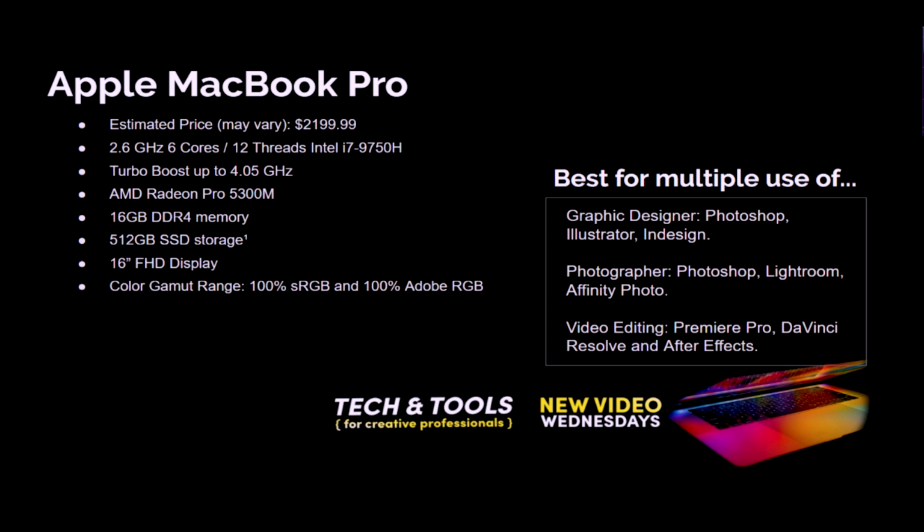All right, this laptop comes with the latest i7-9750H processor, 6 cores and 12 threads with a base clock of 2.6 gigahertz and 4.05 turbo clock. We have an AMD Radeon Pro 5300M with 4 gigs of VRAM. Now, for 4K video editing, that is plenty, honestly.